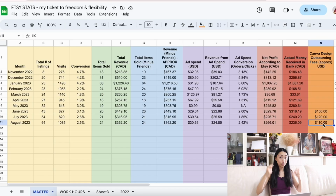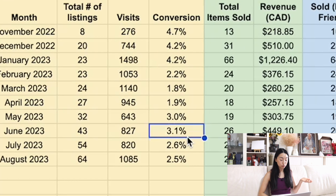With the help of my Canva assistants, I'm going through and redoing all the listing images, and not just rejigging them so that they fit into a square. I'm actually redoing them so they look better because my conversion rates have been so bad, and I think that definitely has to do with the listing photos. As much as I think my work is great, when I really compare my listing photos to my competitors, I think they could use some improvement.